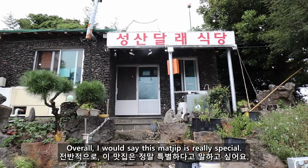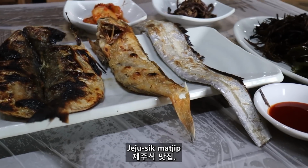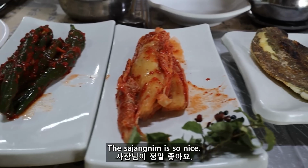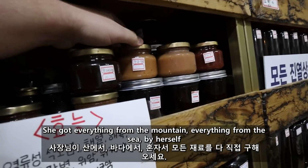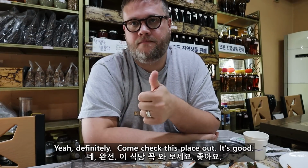Overall, I would say this matjip is really special. Jeju Shik matjip. This is an unforgettable restaurant on Jeju Island, really. The sajangnim is so nice. She got everything from the mountain, everything from the sea by herself. That's amazing. Yeah, definitely come check.